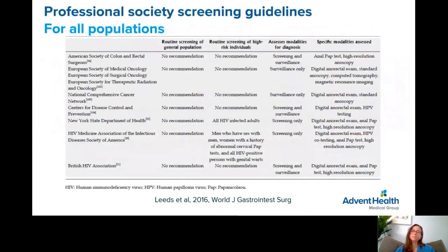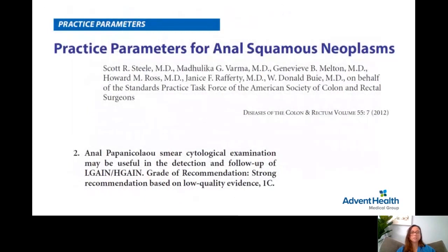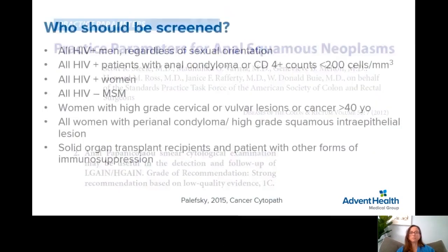The professional societies, what do they have to say about this? It's all over the place. The American Society of Colorectal Surgeons actually doesn't really make a recommendation to screen the general population nor high-risk individuals, and do recommend the anal pap smear and HRA. But as you can see, I'm not going to go through all of these. There's really no consensus, and I think this is due to a lack of data and a lack of understanding, and also all the reasons I talked about in the beginning, our barriers to patients obtaining adequate care. The American Society of Colorectal Surgeons says that the anal pap smear exam is only a recommendation based on low-grade quality evidence. So once again, not good evidence.